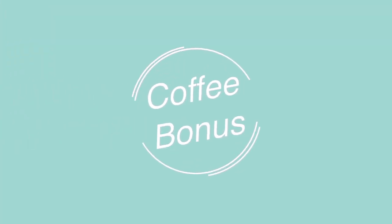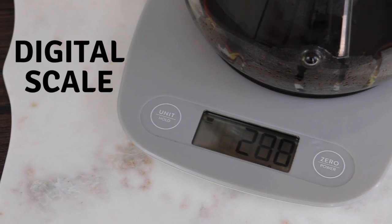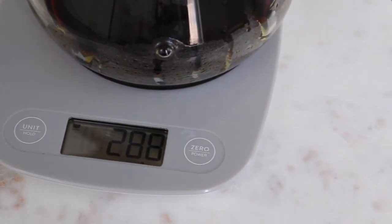Here are a couple extra coffee-themed bonuses. Take your coffee to the next level by using a digital scale to get that perfect cup of joe. This one's cheap, it stores easily, and it gets the job done.